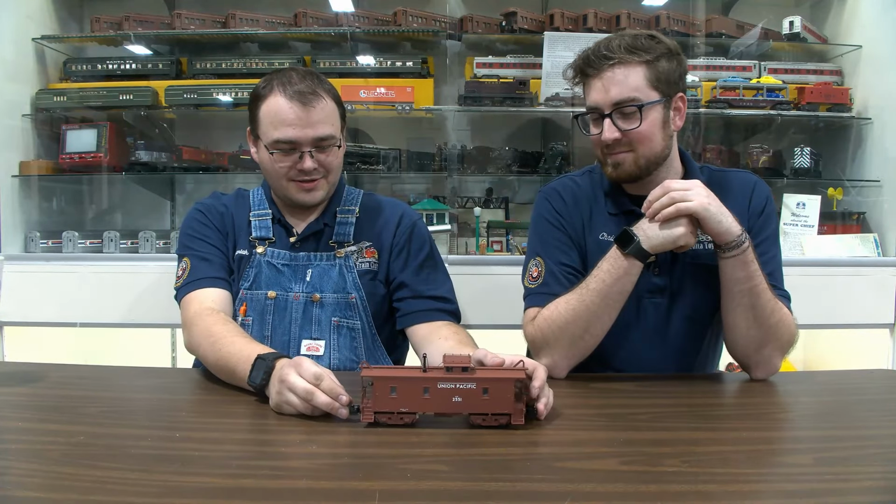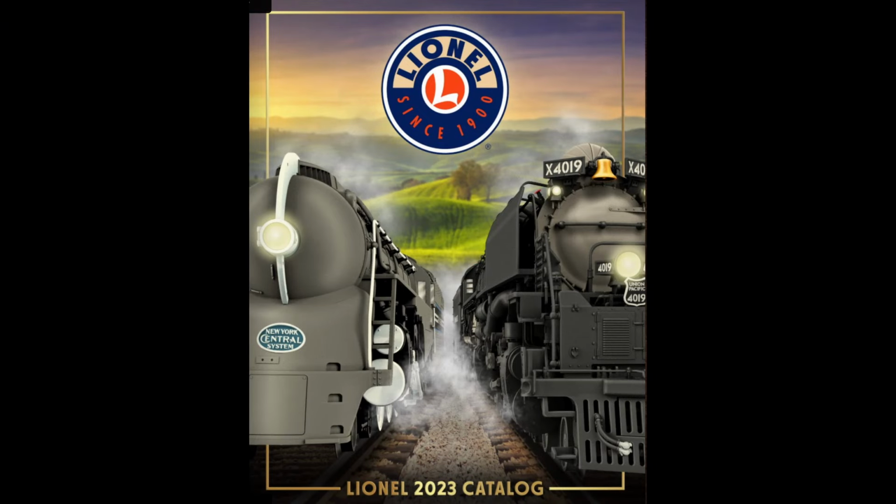And what do we have here today, Zach? Today we are going to take a look at Lionel's new CA-1 Crew Talk Caboose. So the Crew Talk Caboose is something new Lionel cataloged in their 2023 Volume 1 catalog.